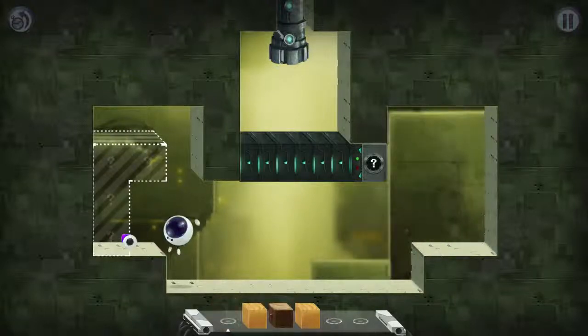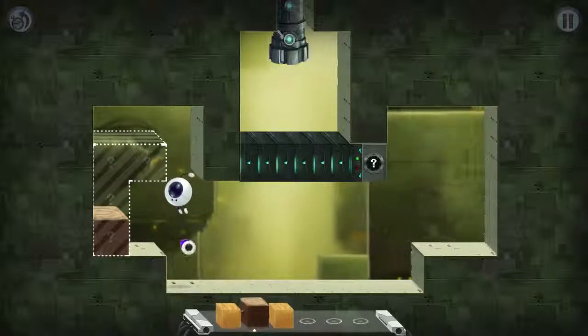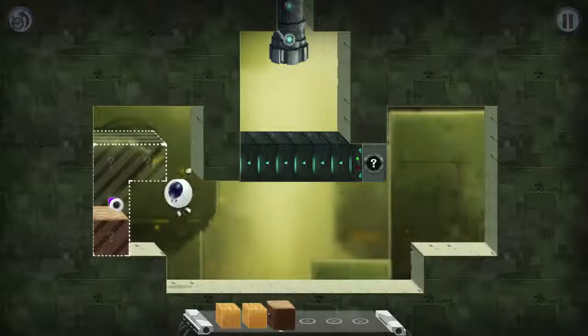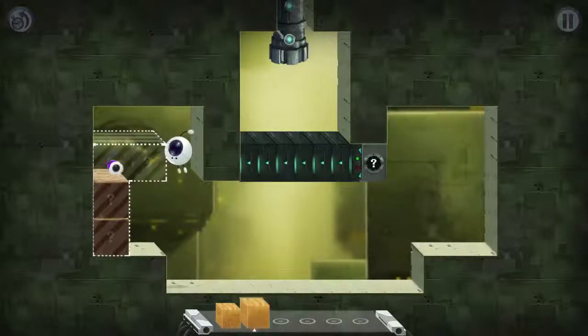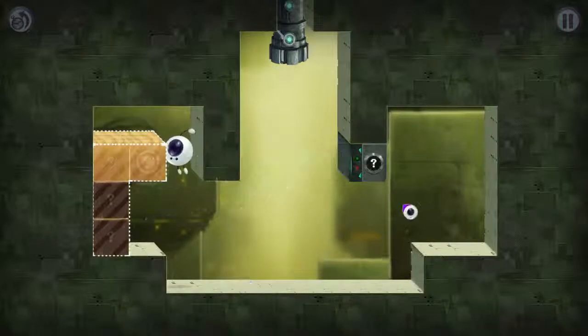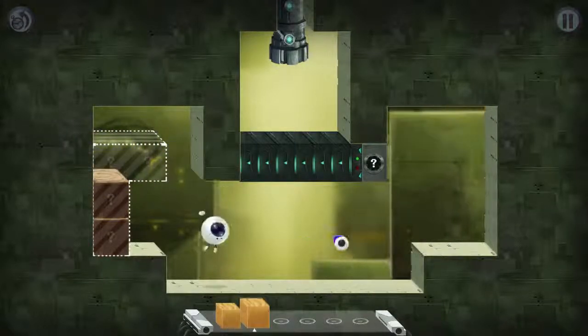So if I put a wood block here, and then I put another wood block here, actually it's not going to do anything. I was going to try to show off that it would stick, but no matter what, in this situation it's not going to stick. But you can actually see right here, you put a sand block and another sand block, and then there you go, it sticks.